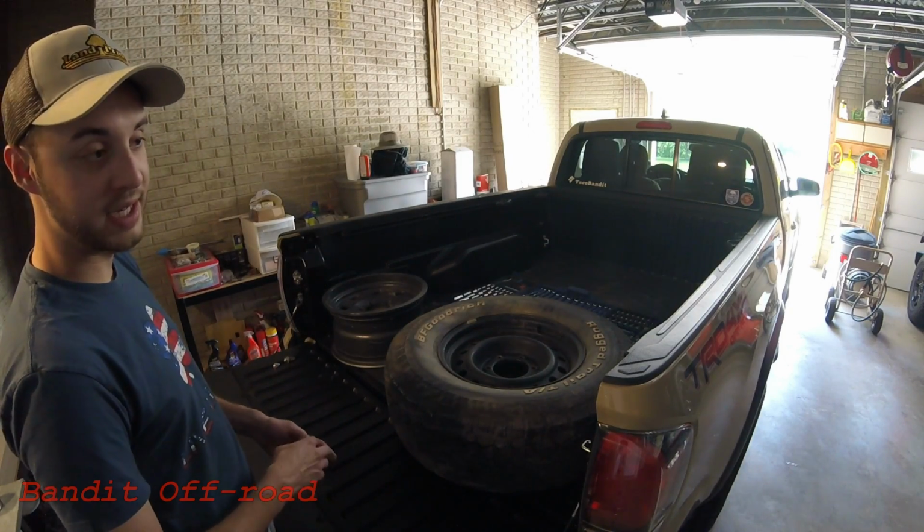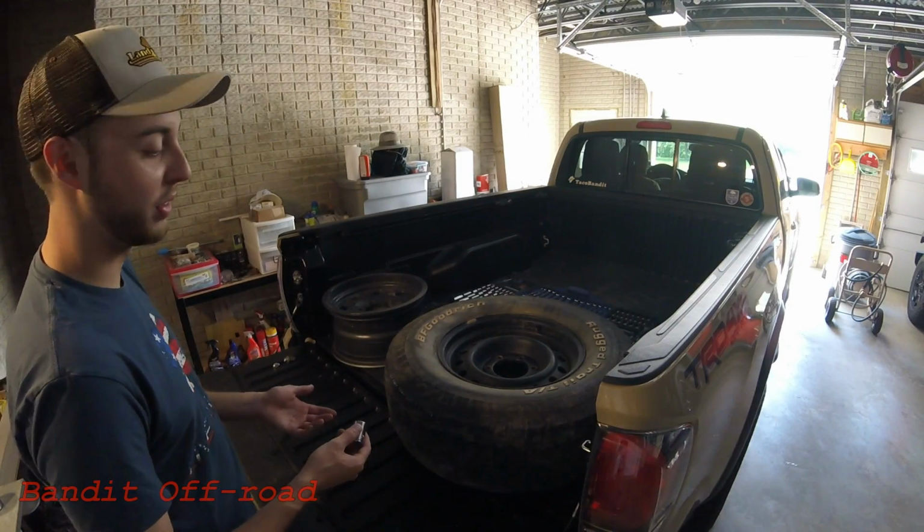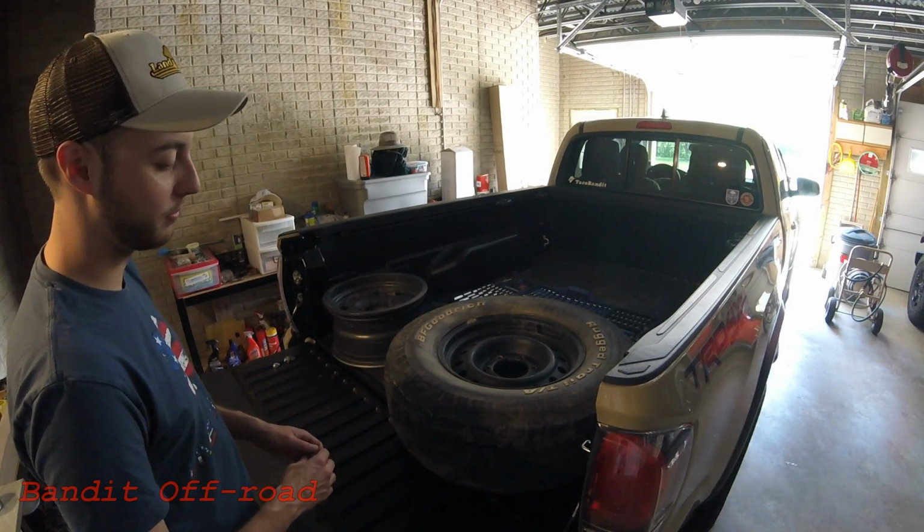I believe Chevrolet is different. I just went out and checked my dad's Colorado, and I couldn't get a 21mm on that, so you may want to consider that as well.